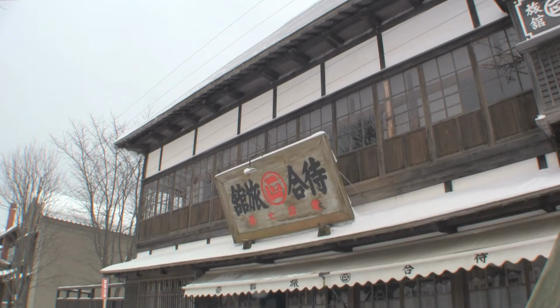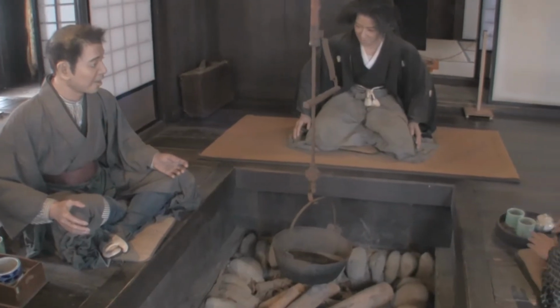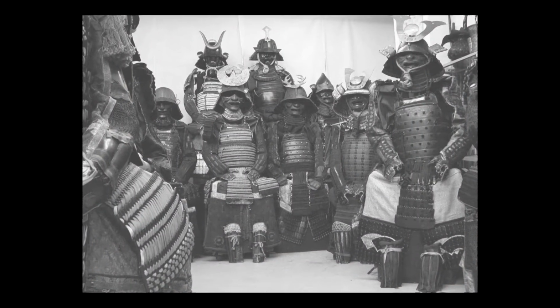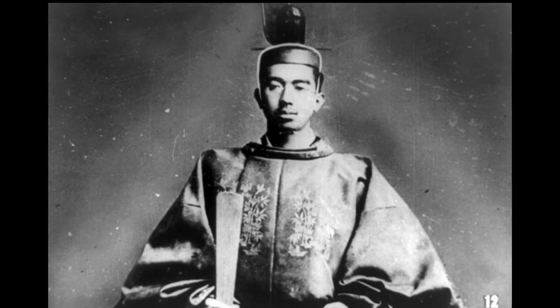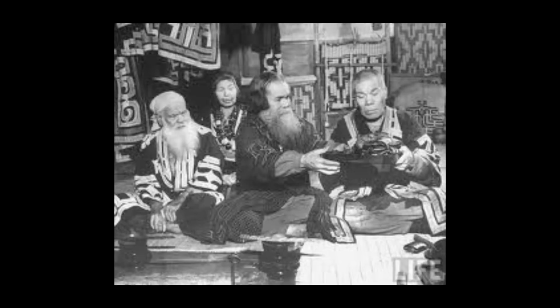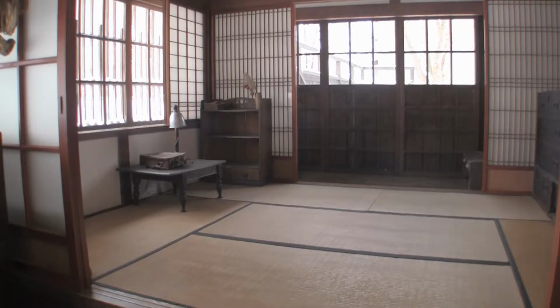The northern island of Hokkaido was first inhabited by Japanese people soon after the Meiji Restoration in 1868, when the samurai era of feudal Japan ended and imperial rule was restored. In a story similar to the settlement of the American West, the indigenous Ainu people were displaced as Japanese settlers ventured north to this fertile land.